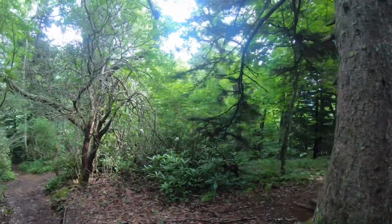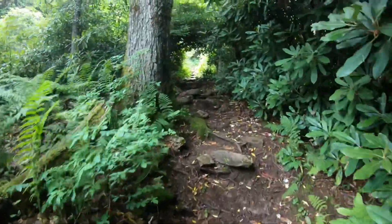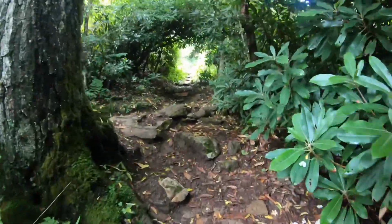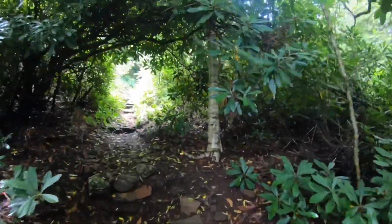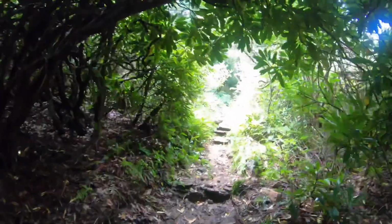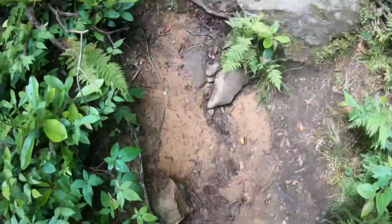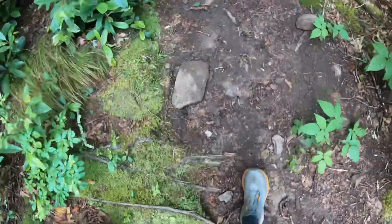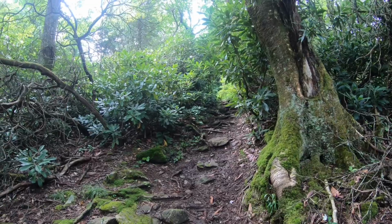Must be somebody doing trail maintenance. Still on the little side trail to Pilot Rock. No, Pilot Mountain. Pilot Rock. Pilot Mountain's a long way. Cool trail. It's a little more strenuous. I think it might be a good spot to stop for lunch.